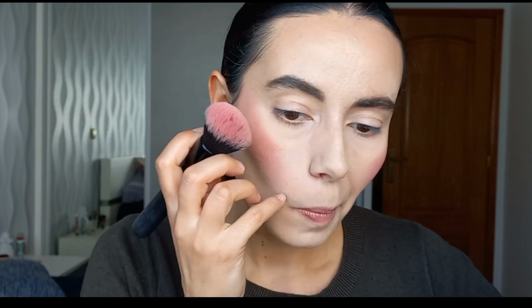So let's do it on the other cheek. And bam! This is very fun. Very fun to do. So it blends out nicely. It doesn't blend out too easy, you know, but I can't complain so far. I'm just gonna be putting my sponge a little bit around it just to kind of soften the edges. And yes, this is the color, and I think it's a really fun product.